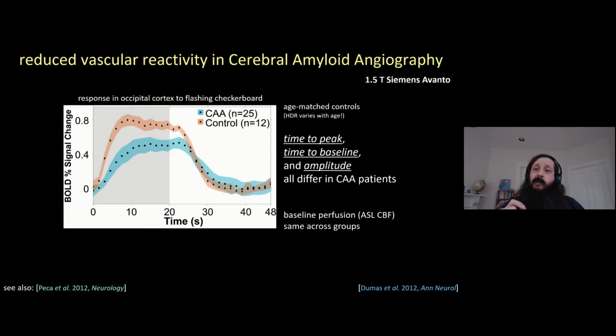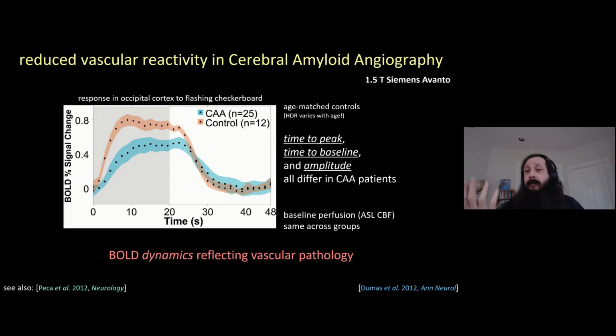And so in this first study, led by Steve Greenberg here at MGH, who's a renowned expert in CAA, we demonstrated that the time to peak, time to baseline, and amplitude of the BOLD response to flashing checkerboard visual stimulation all differed in CAA patients compared to the age-matched controls. Overall, the BOLD response was slower and weaker in CAA. Now, the baseline perfusion, however, was the same across groups. We saw no signs of weaker neuronal activity, and so we interpret this as abnormal BOLD dynamics reflecting vascular pathology.